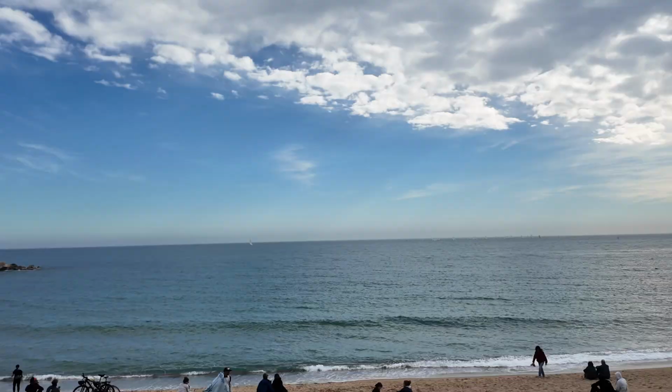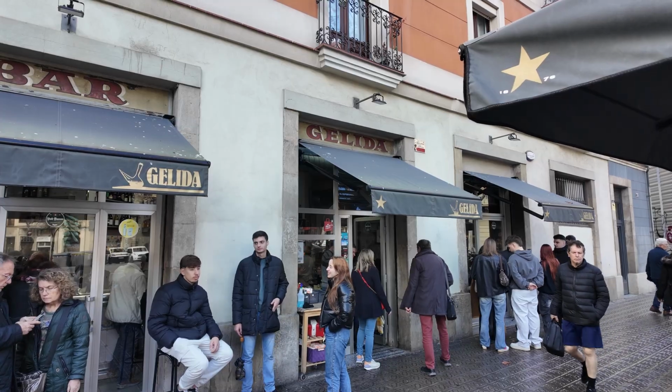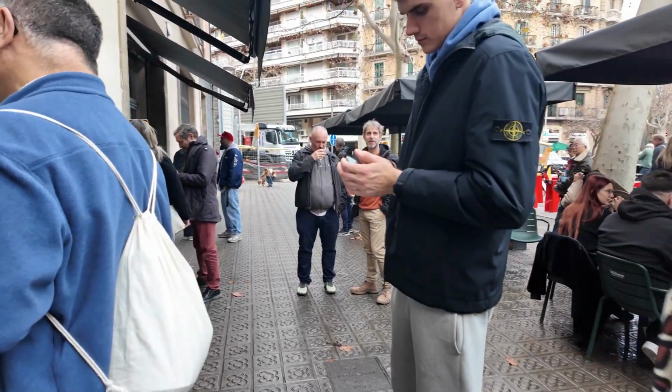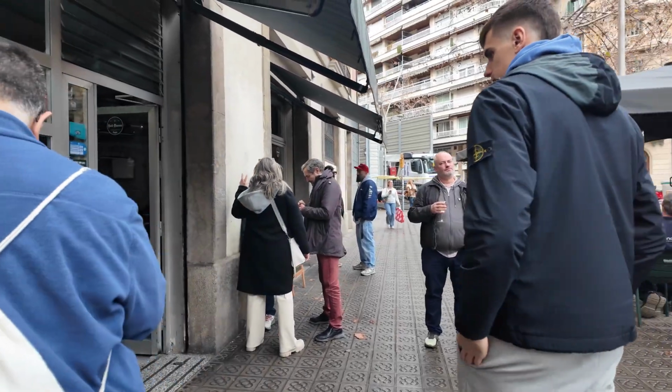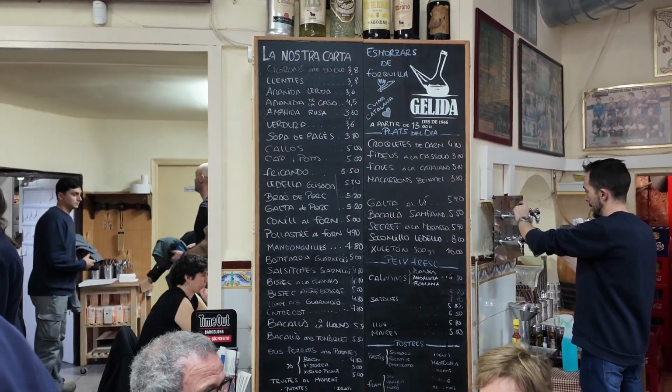So last week I was in Barcelona for my sister's birthday, and with one day left, I decided to go to one of the most traditional Catalan restaurants. This was an attempt to try real Catalan food and explore a cuisine that is very little known in my opinion.